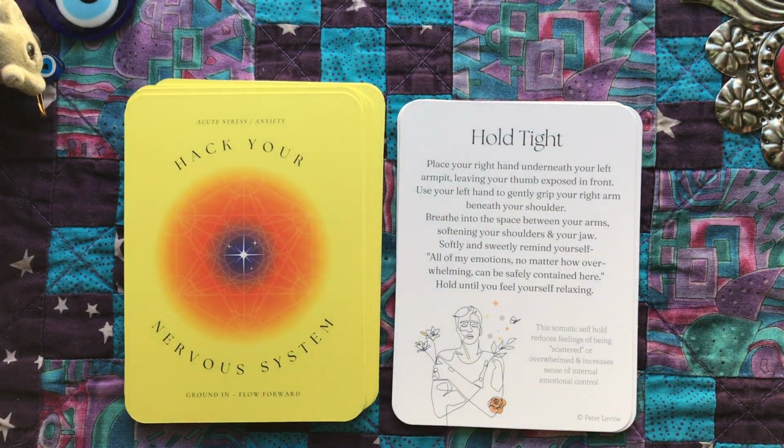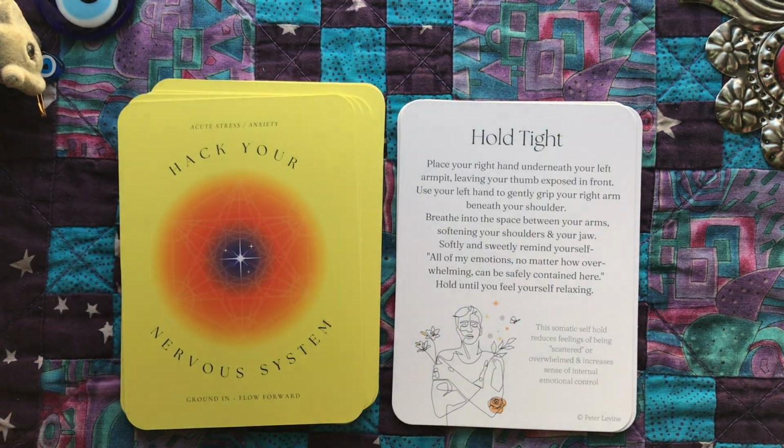Hold tight. Place your right hand underneath your left armpit, leaving your thumb exposed in the front. Use your left hand to gently grip your right arm beneath your shoulder. Breathe into the spaces between your arms, softening your shoulders and your jaw. Softly and sweetly remind yourself, all of my emotions, no matter how overwhelming, can be safely contained here. Yes, it's beautiful. And they also pass.